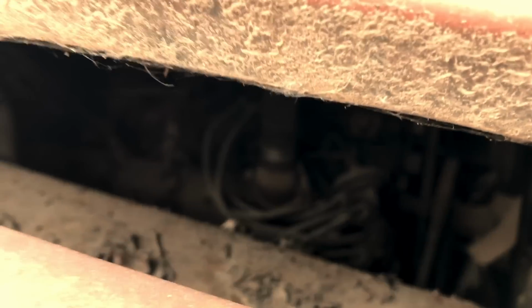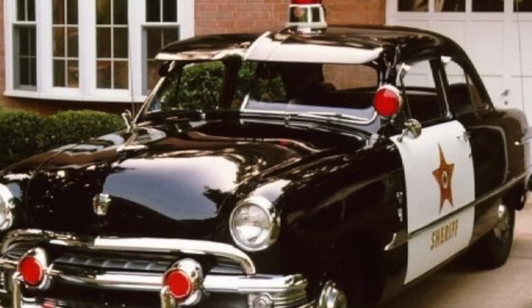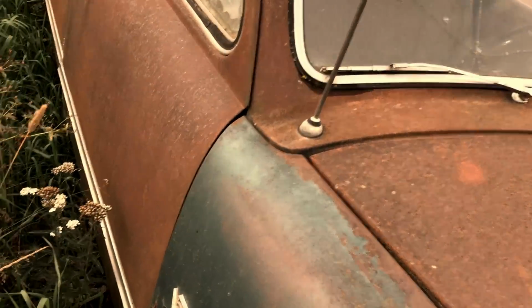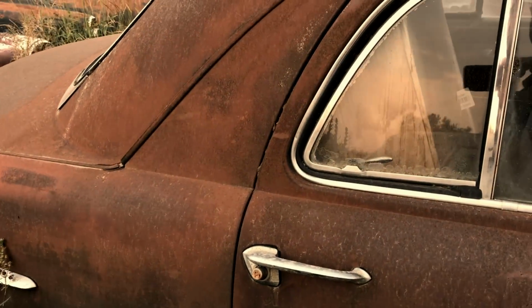Oh yeah. I don't know if you can see in there. To kind of peek through the crack here, but yeah, it's all there. This would make a great donor for my police car project I want to work on. See how bad the rocker rust is. It's actually not that bad. Looks like somebody might have done a little bit of welding work on this guy.